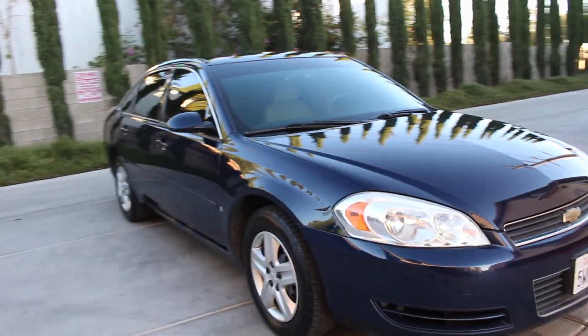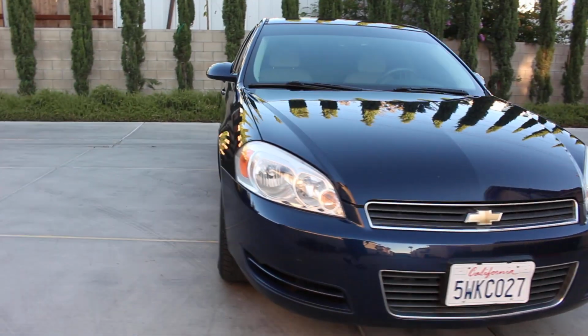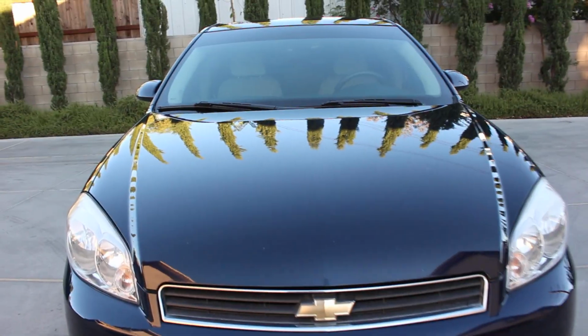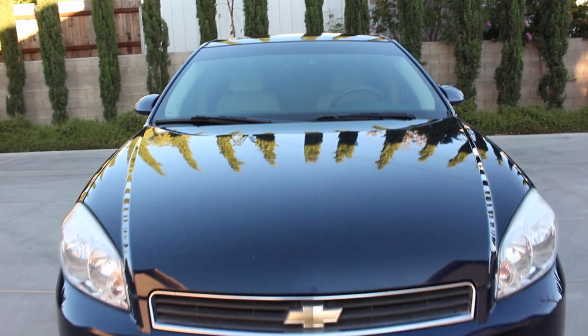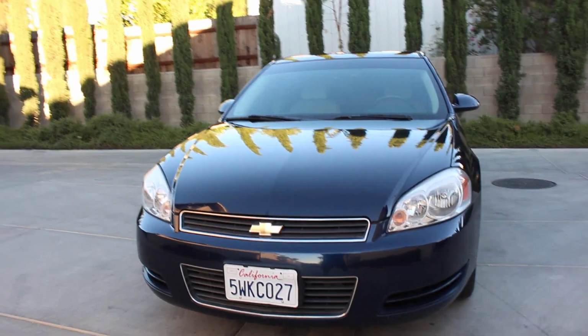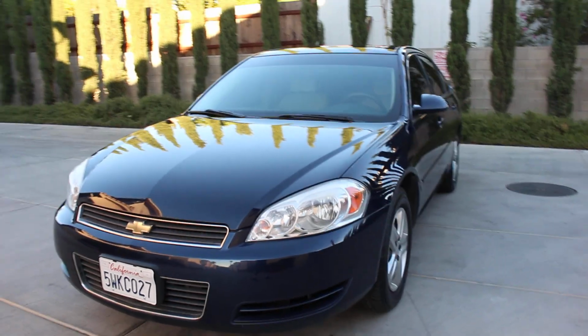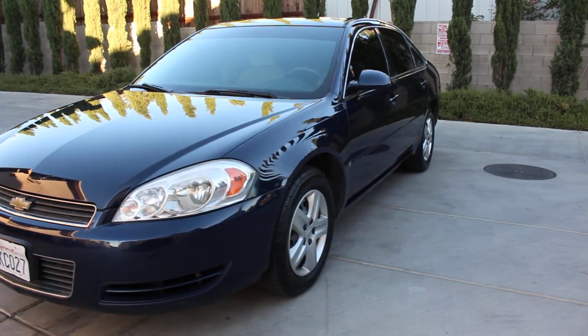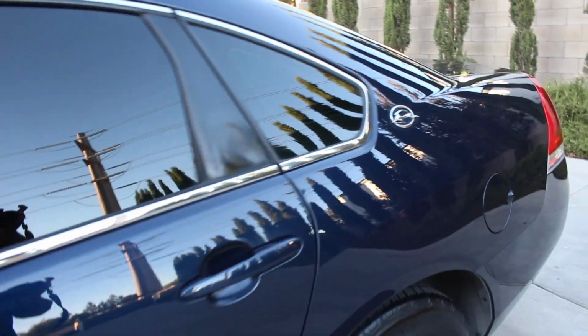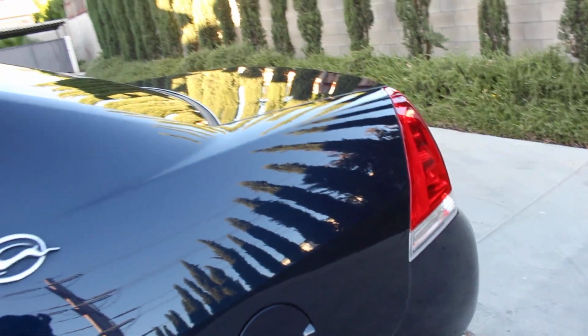I do have clear lights and lenses in the front. Look at how shiny the paint looks. That is the original paint of the vehicle. However, my detail crew does a great job at bringing everything back to life. So this is all their work right here, guys. This is not me. All right, let's go inside real quick. Once again, 2007 E85 okay.